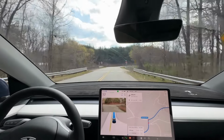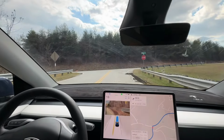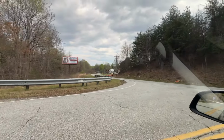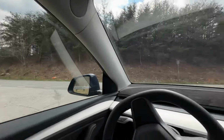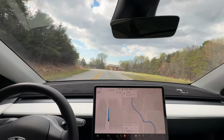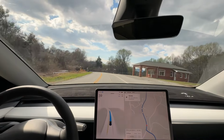Now we're here on Asheville Highway, or 176. It has to look to the left. Looks like nobody's coming. Full stop. Now we're headed towards the Tryon area downtown.